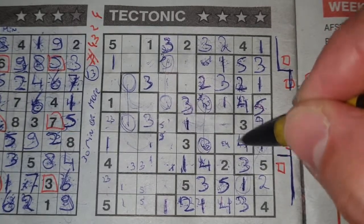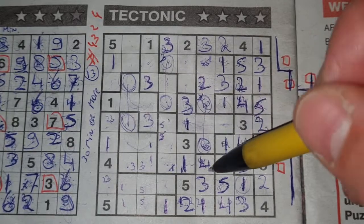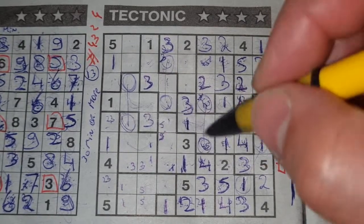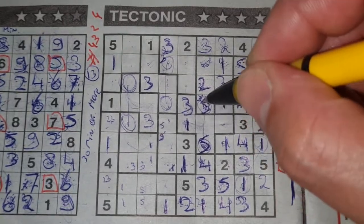That box should be a four. And this box should be a one. I've marked those two boxes with the four and a five. Well, we have a four here, so it cannot be a four anymore. This box should be a five. And this box is connected with that box, should be also a five.